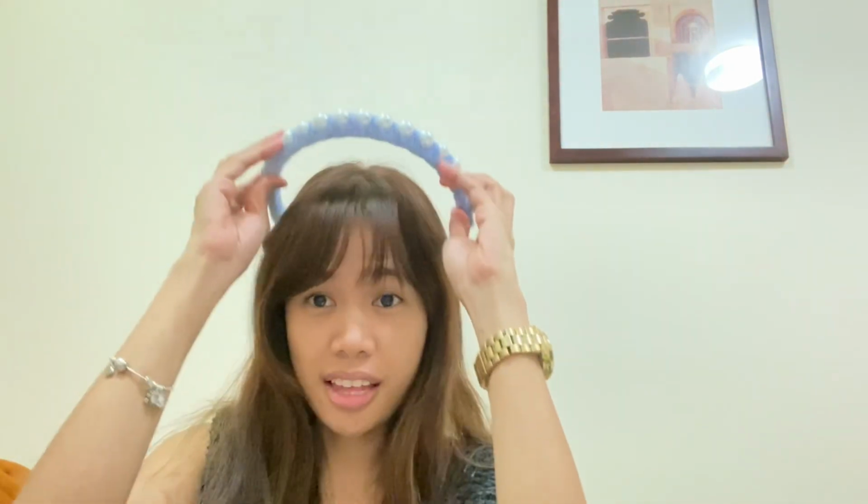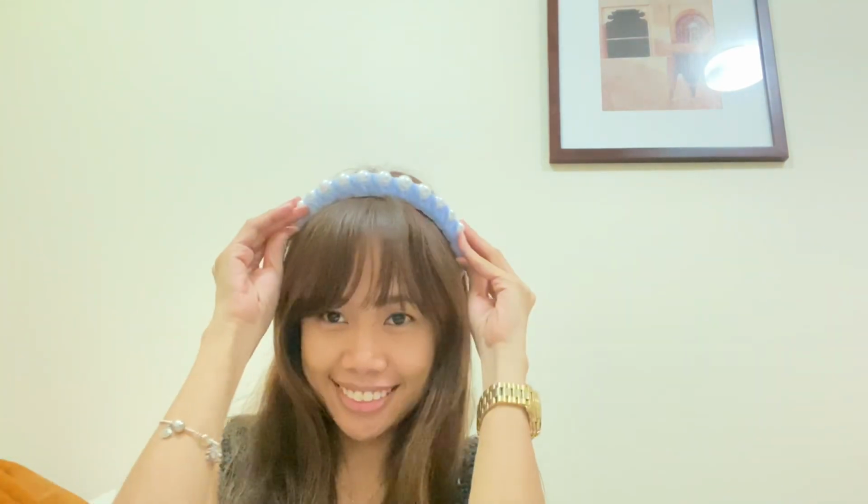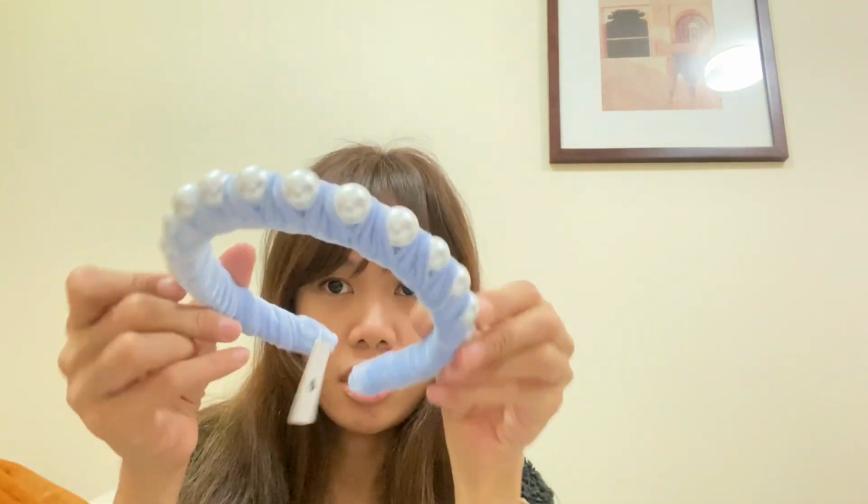Fourth item is this one. It's so cute din, in the color of purple. Tapos meron siyang ano dito, pearl. So, yan. Ang ganda niya, right? So, just imagine 5 dirham lang to each. Yeah. Dun sa CBBC sale. So, yan na nga, yung pang-apat.